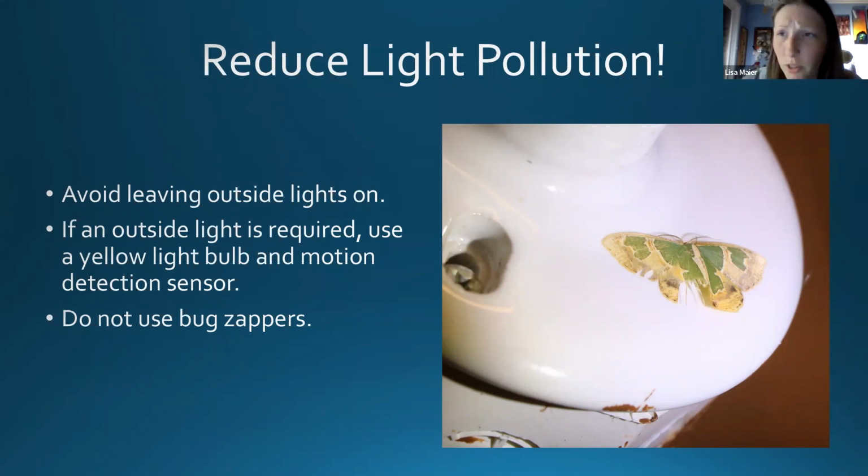And then, don't use those bug zappers. I get into a fight every time I go down to my family cottage with my dad, because we have a big old school round bug zapper, and he likes to turn it on because it's killing all those mosquitoes, and I'm always running over and unplugging it. So we battle back and forth, plugging it in and unplugging it.